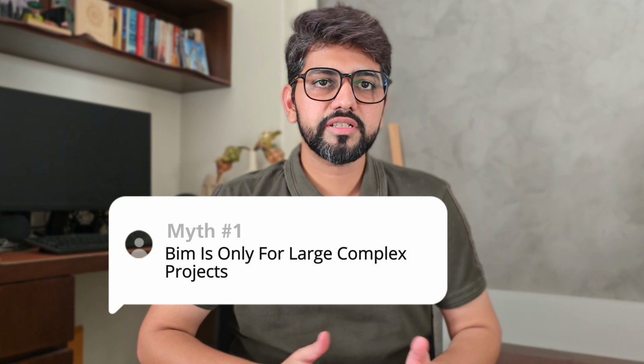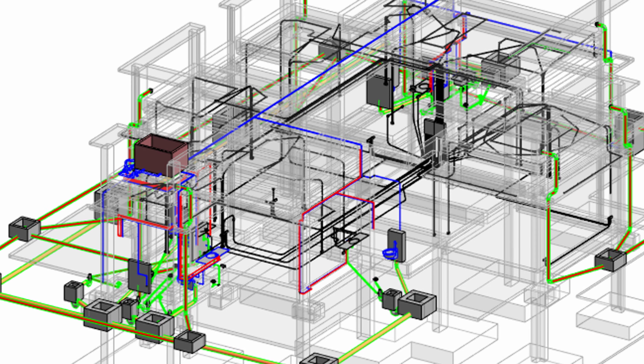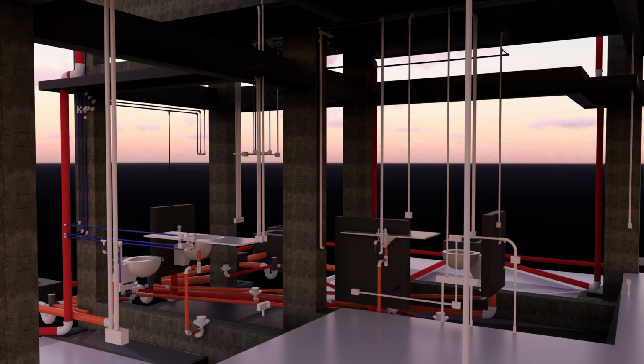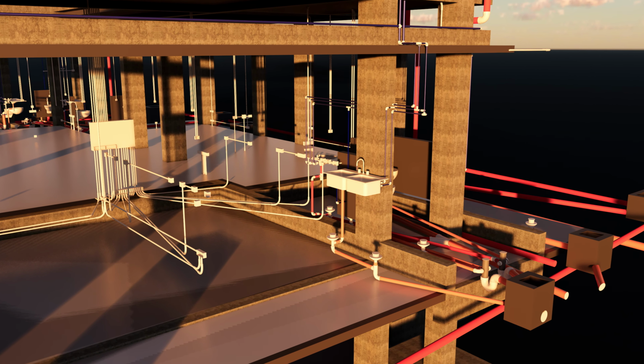While BIM's benefits are certainly amplified on large scale projects due to the sheer volume of coordination required, the principles of BIM, better collaboration, clash detection, accurate estimations, are valuable for projects of any size. Even a small residential extension or a minor renovation can benefit from the clarity and efficiency that BIM offers. The scalability of BIM software and process makes it adaptable. In fact, for smaller firms, BIM can be a powerful differentiator, allowing them to offer more sophisticated services and compete effectively.